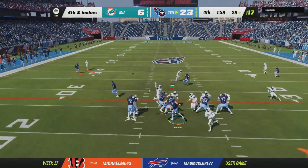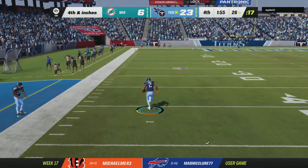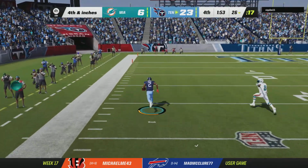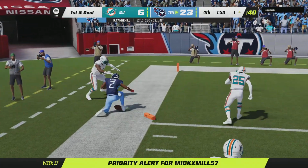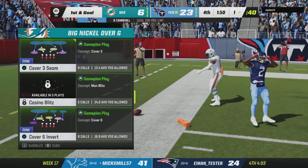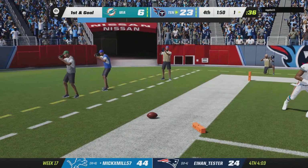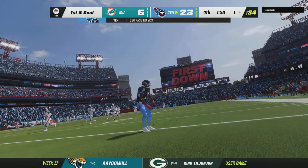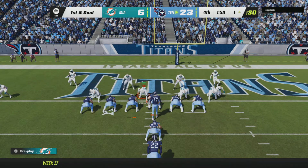On 4th down, Tannehill. Then he'll find his target, Woods. It's complete. 30, the 20. They're trying to tiptoe the pylon, but they're going to say he stepped out at the 1-yard line. Wow, 1st and goal, and defensively, all they can do is shake their heads. Not only did they allow the conversion, but a big play as well.